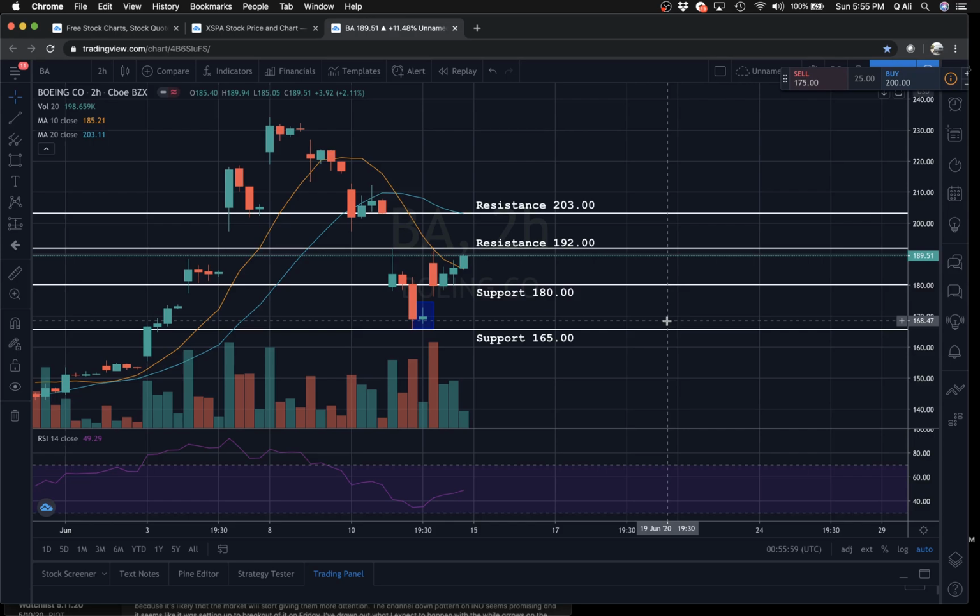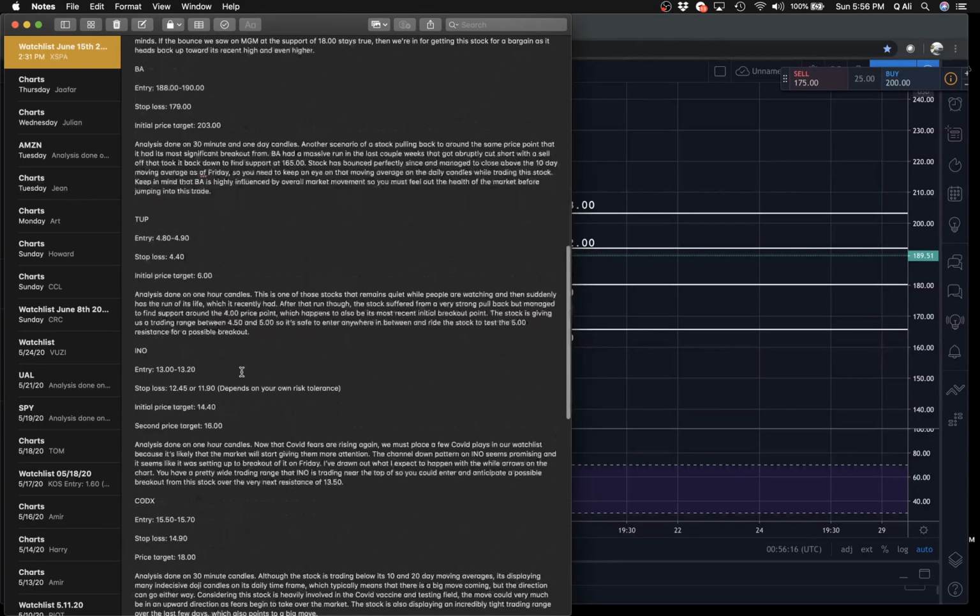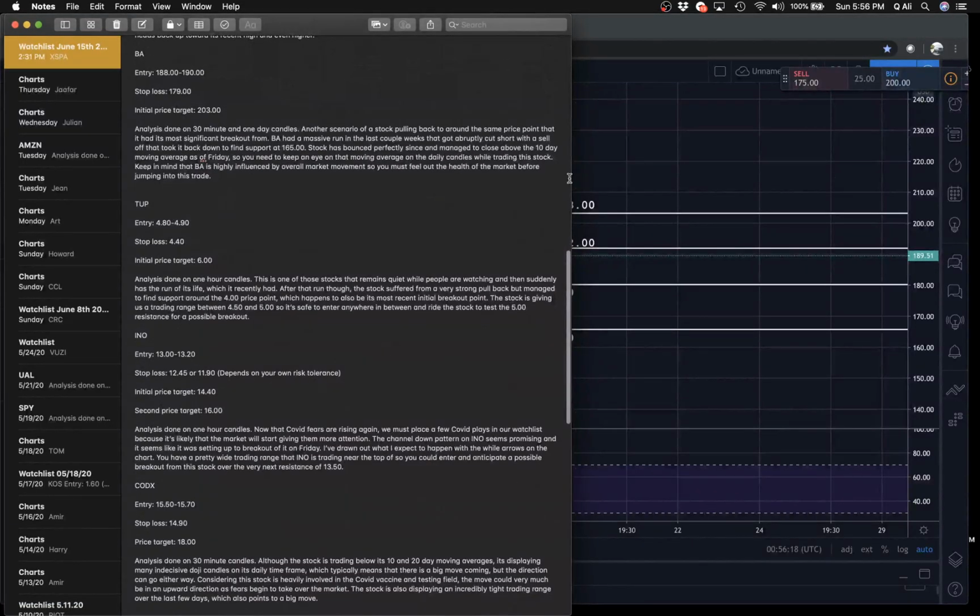But we always want to have an exit plan, and two, some hedges for our long positions. If you are in many open calls on Apple or Boeing or whatever it is, you want to find something that you can go into to offset any losses that may occur. So that's Boeing.